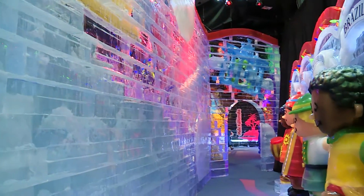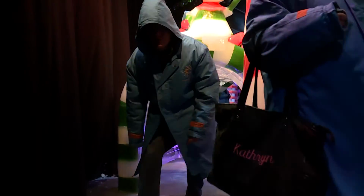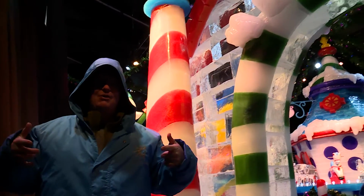The ice comes from a factory in Ohio. It comes pre-colored, so we have about 16 different colors that we can use in any ice attraction. Throughout Christmas Around the World, you'll see about 12 colors that are highlighted, but in the Frostbite Factory, you'll see all 16 colors of ice that we can create.